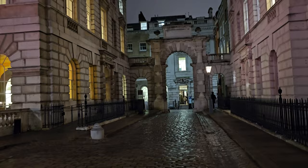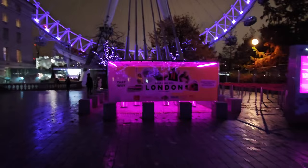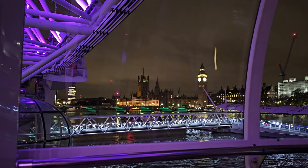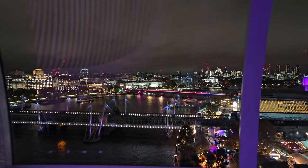After leaving Somerset House, I decided to go over to the London Eye, which is relatively close by. And the walk was beautiful because the city, even around this time during the American Thanksgiving holiday, is already being set up and decorated for Christmas. So everything is well lit up and very beautiful.